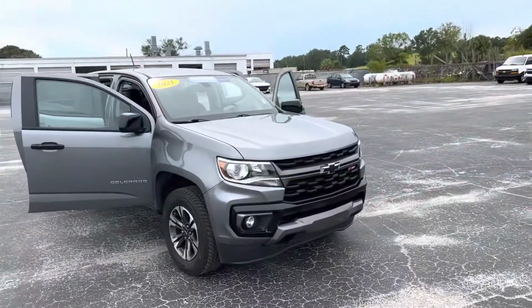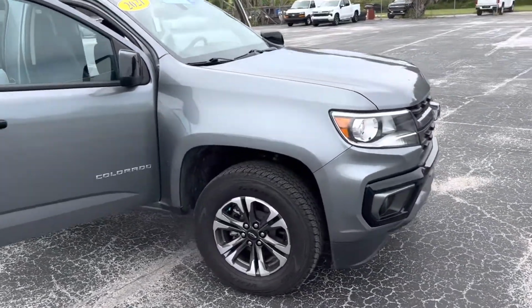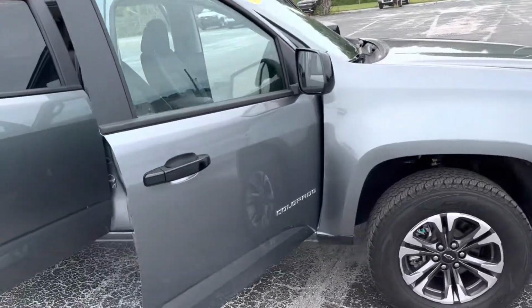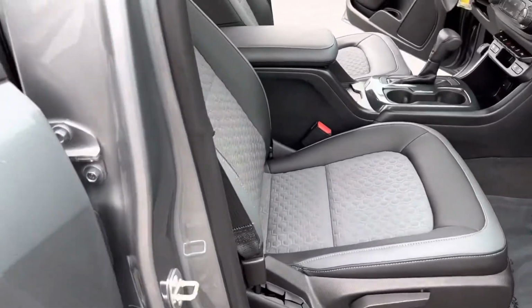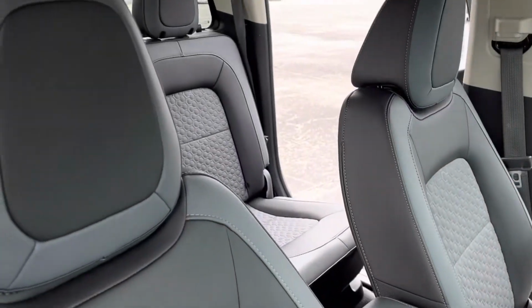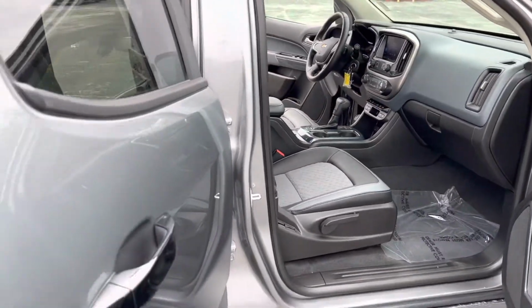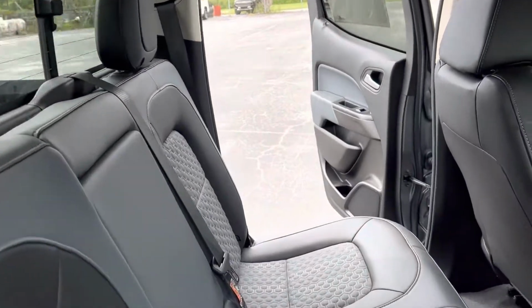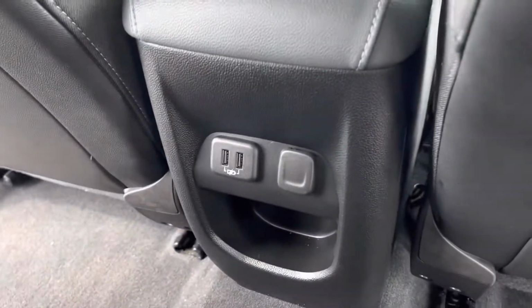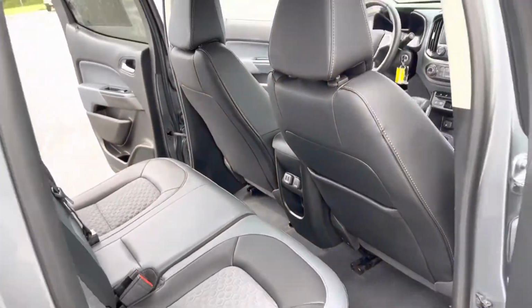Just wanted to send you a quick walk around video of our 2021 Z71 Colorado. Really, really nice truck. Satin steel metallic exterior. And then you get the leatherette and cloth combination on your interior here. This is specific to the Z71 model, so gray and black. You got a few power hookups here for your passengers, full-size crew cab, so lots of space for everybody.